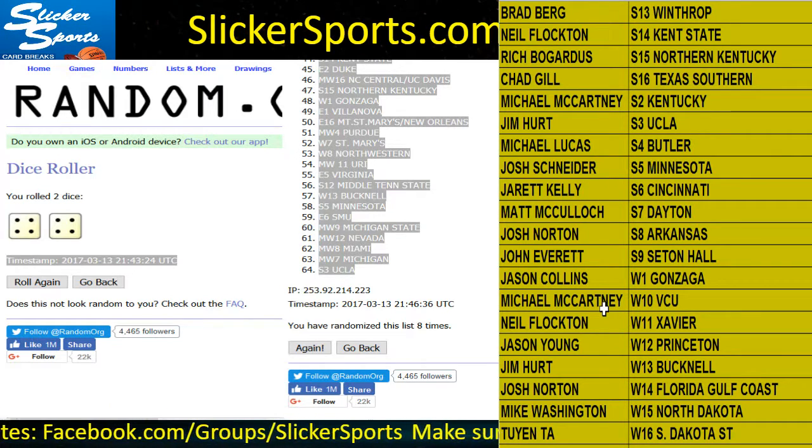Number 10, VCU, goes to Michael McCartney. 11, Xavier, goes to Neil Flockton. 12, Princeton, goes to Jason Young. 13, Bucknell, goes to Jim Hurt. 14, Florida Gulf Coast, which is a very dangerous team, goes to Josh Norton. 15, North Dakota, goes to Mike Washington. And 16, in the West, South Dakota State goes to Twin.